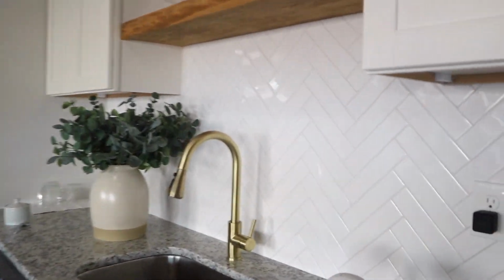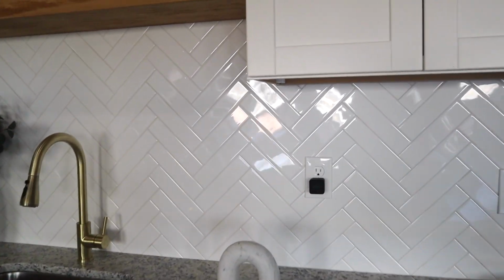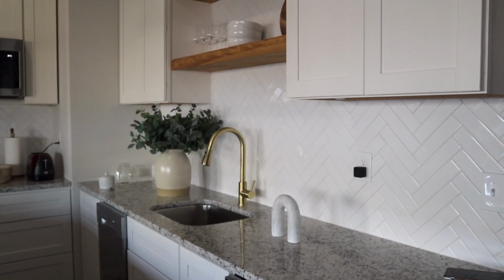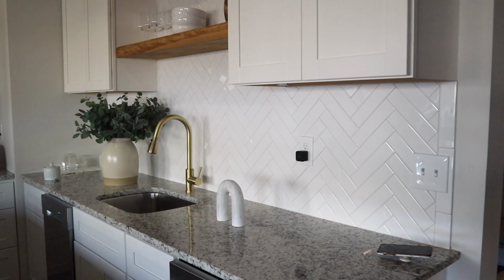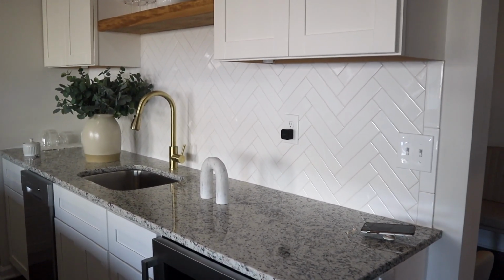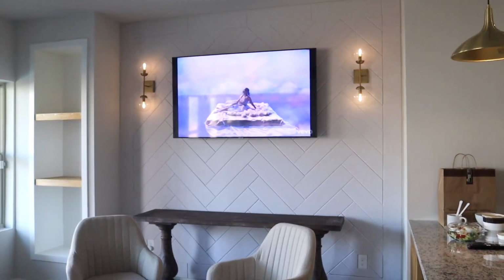Oh, and of course, one of my favorite things about this is the herringbone tile. Love, love, love herringbone, and I love subway tiles, so for us to do that, it just gives a really clean and fresh aesthetic. And you know, the subway tile is a more affordable tile option, and we got skinnier ones just so it could feel a little more detailed, and I love how it turned out. And then the herringbone stayed here on this wall.